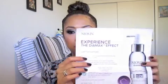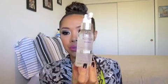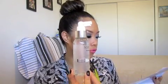So I signed up for that sweepstakes, and I totally forgot about it until yesterday when they sent me a huge, full-size bottle of it. I have to read the paper on this because I didn't do much research on it. It's called Nioxin, and it's the Diamax effect. They sent me a 3.3 fluid ounce bottle, which retails for $50. All you do is spray it onto your roots, work it in, and comb your hair out. It can be used on wet or dry hair.